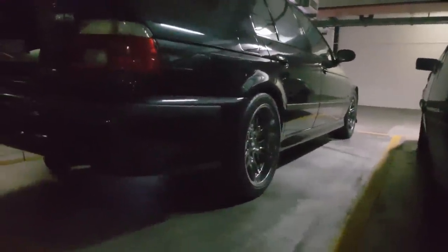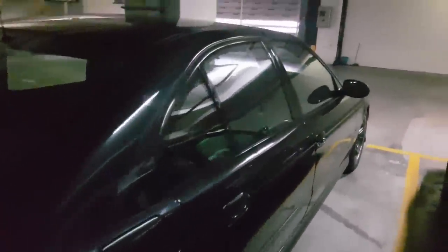Yes, guys, this is a real E39 M5. Holy moly! I'm gonna try my best not to show the plate lah. Fuck it lah. Proper beautiful M5, 4.9 liter V8. Oh, what a beauty!